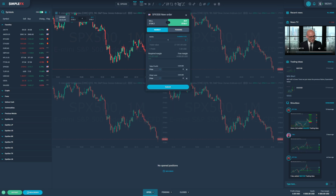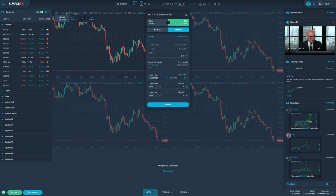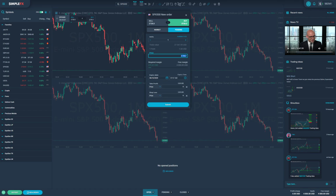All right, so we went over the market order. Pending is a limit order. Now, a limit order basically means at this price, I want the order to activate. So if you think, okay, we're at 2730 right now, and let's say I'm feeling bullish, the market's bullish right now, it's definitely going to go up 10 points, right? So I want this order to activate at 2740. Theoretically, if we break 2740, it's going to moon. It's going to go way up and you're going to make money, right? That's basically what the limit order does.